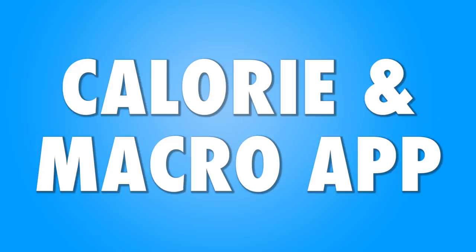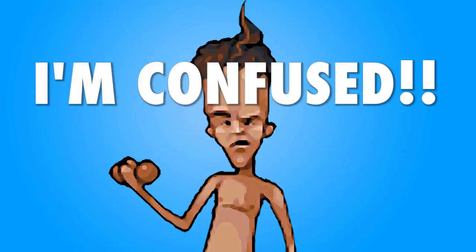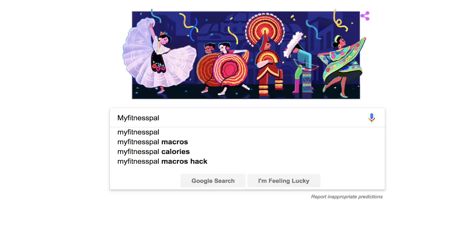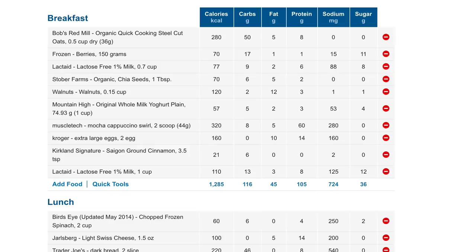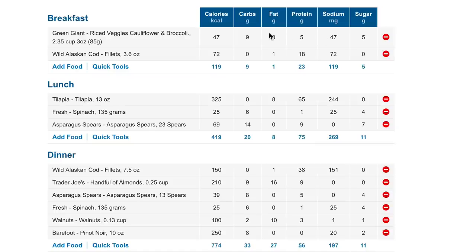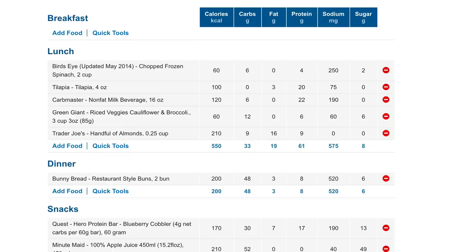Number 4, find a calorie and macro tracking app. So you might be thinking, God, this is all getting kind of confusing. And you're right. In the beginning, it does seem that way. This is where a calorie and macro tracking app comes in handy. I suggest picking up MyFitnessPal. You can use it on either your phone or computer, and you tell it your daily calories and macros, and then you just scan the barcode of each food you eat throughout the day. From there on, you just check the app to see where you're at and if you need to keep eating or if you've reached your limit. This app, for me at least, is a lifesaver, but it's meaningless without number 5.